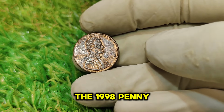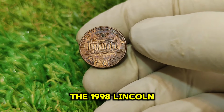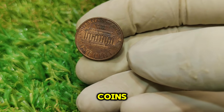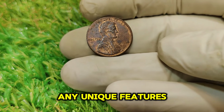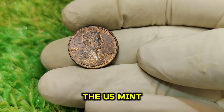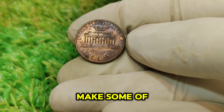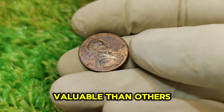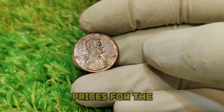So, why is the 1998 penny worth so much? The value of the 1998 Lincoln penny, like many collectible coins, hinges on a few critical factors: rarity, condition, and any unique features or errors. In 1998, the U.S. Mint produced billions of Lincoln pennies, but certain minting anomalies and errors make some of these pennies more valuable than others. Coins with production errors or those in pristine condition can command high prices.